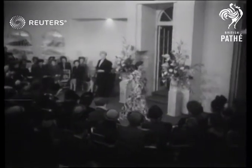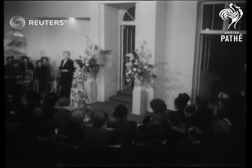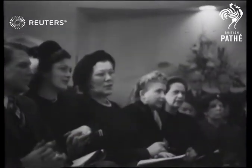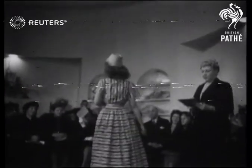Once again, British styles win the praise of the experts, and this fashion preview puts the spotlight on cotton for the new season's wear. You'll be glad to hear, ladies, that they're not only for export, but for the home market too, and that each dress costs under £5.